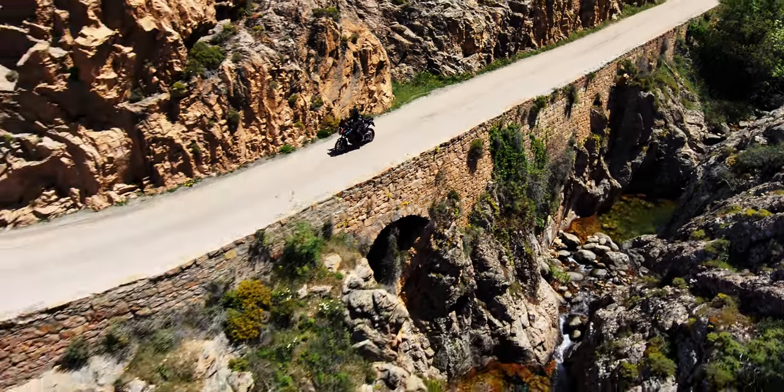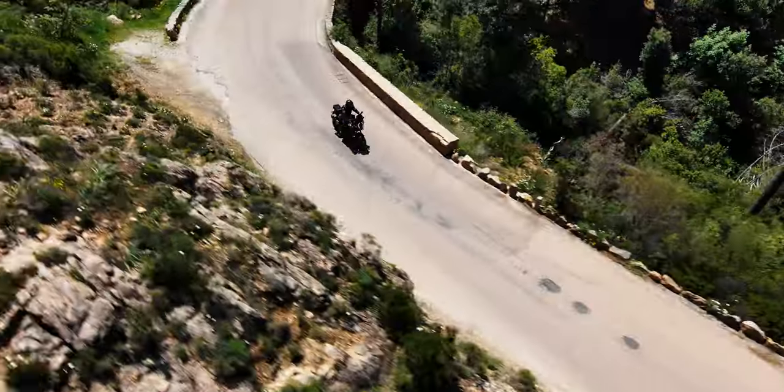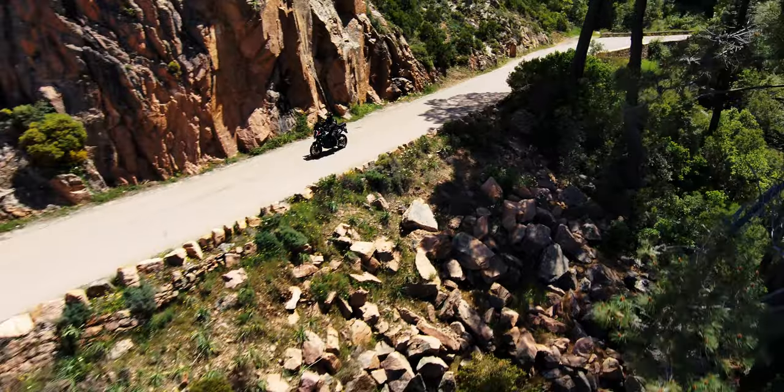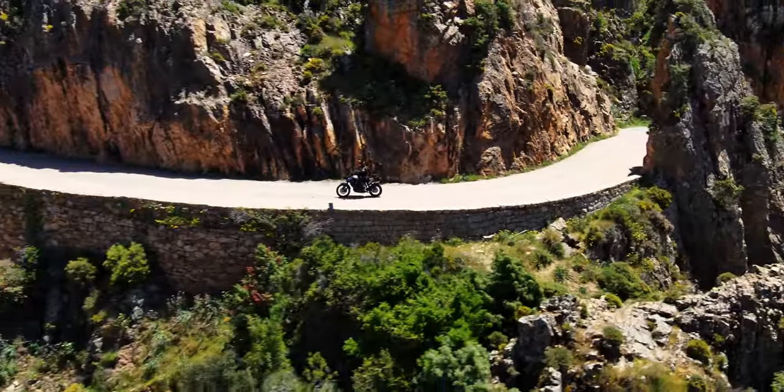This region is a paradise for motorcycle riders due to its diverse and breathtaking landscapes. Corsica's well-maintained routes and hidden gems like the Calanque di Piana make it an irresistible destination for those seeking both thrilling rides and stunning natural vistas.